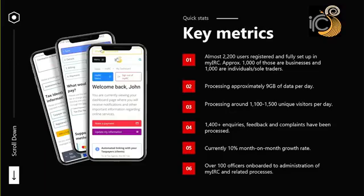We get approximately 1,100 to 1,500 people visiting the irc.gov.pg website every single day of the week. That's the weekends as well. So quite a phenomenal amount of people trying to find the information they need. And as I said, over time, the information on the website will become easier for you to view, to download, to access, and things like that. So that number will only go up.